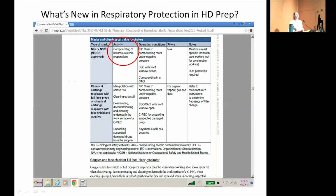So we're going to move on to respiratory protection and what NAPRA is saying about that. So this is a screenshot of what's in NAPRA, and you'll notice that under activities, which is compounding of sterile hazardous product, the requirement is that if you're making chemo under the hood, you should be wearing an N95 mask or better, not a surgical mask.